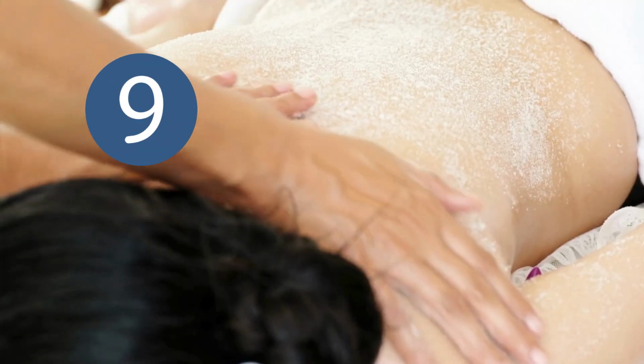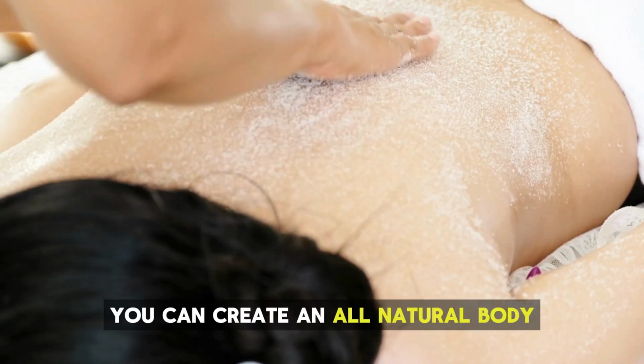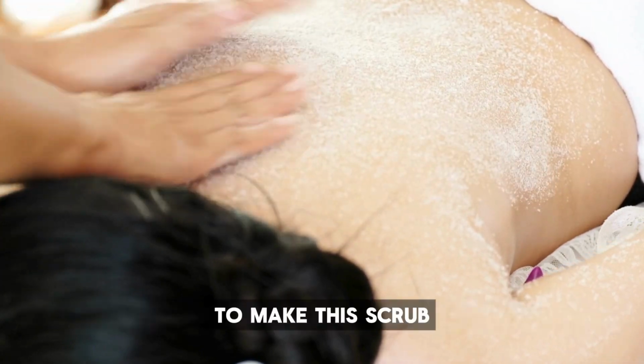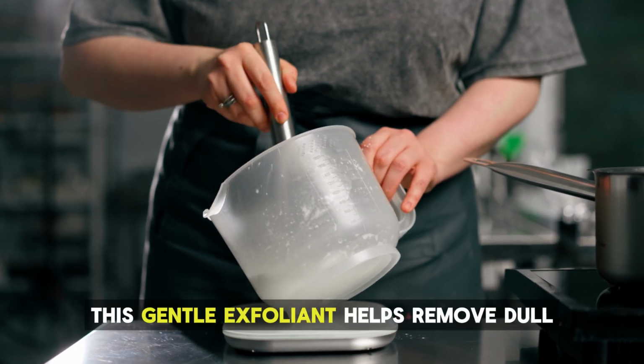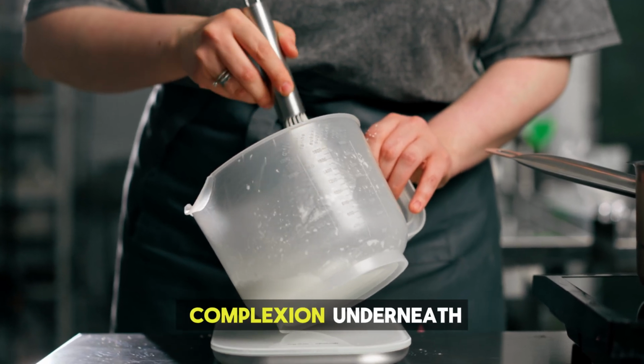Number 9. An effective body scrub. You can create an all-natural body scrub that leaves your skin smooth and refreshed. To make this scrub, mix 3 parts water to form a paste. This gentle exfoliant helps remove dull, flaky skin, revealing a radiant complexion underneath.